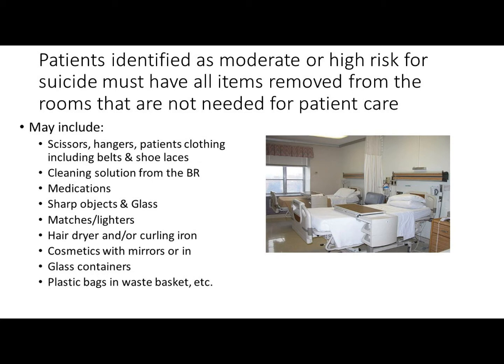Because when you read this list, it probably seems pretty obvious, like of course you would remove those things. But then if I cover up that list, will you still be able to tell me everything that was on it? Well, of course not, right? So that's why you take the list with you when you're setting up a room to admit someone in the moderate or high risk category.